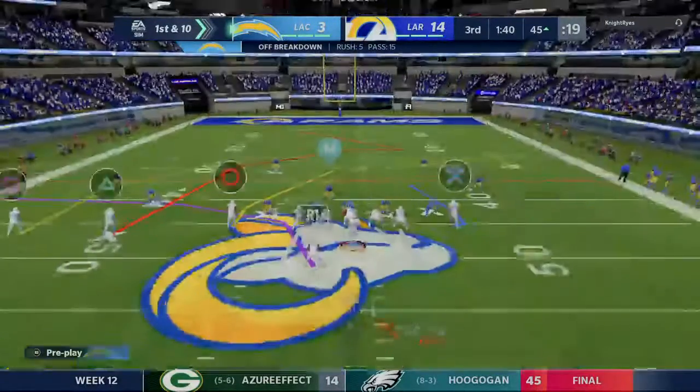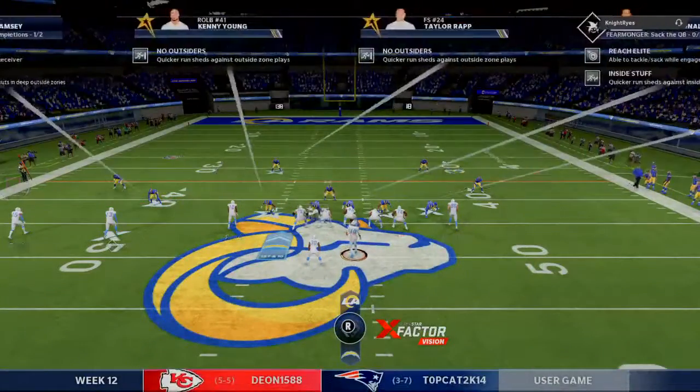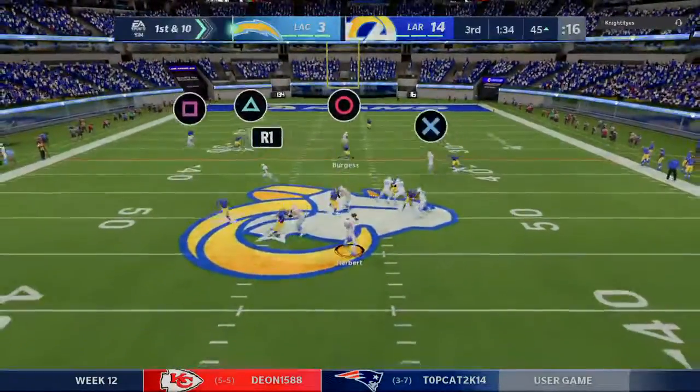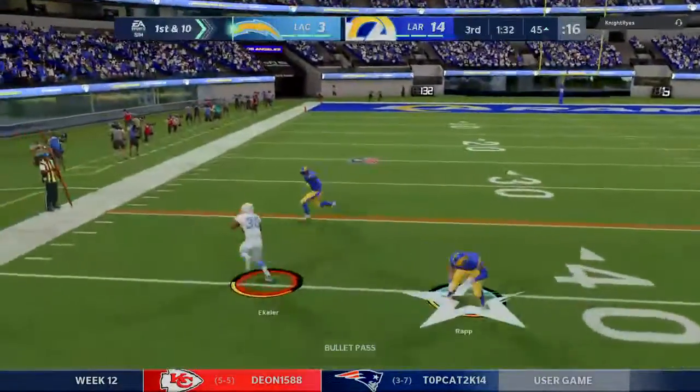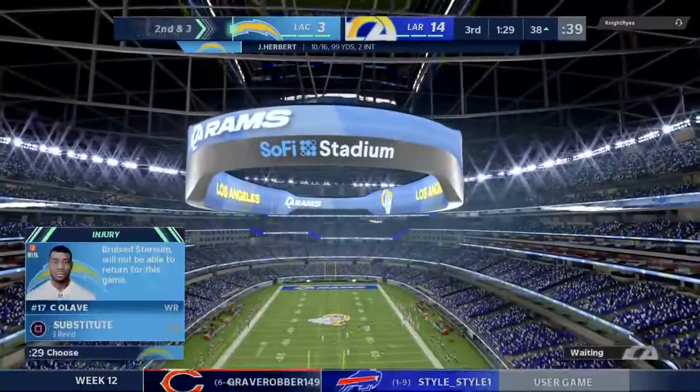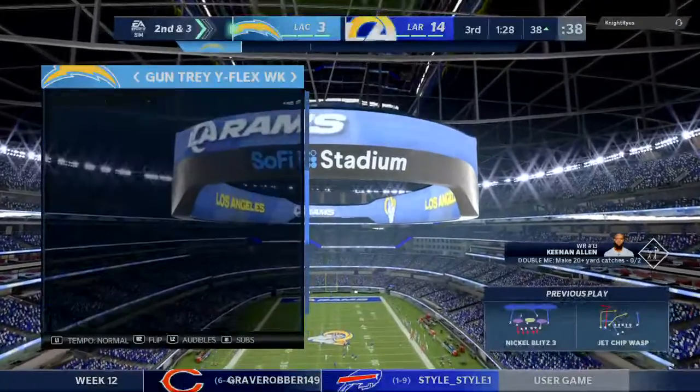Still in search of their first touchdown of the game, but they're on the move. 1st and 10. Operating from the gun, Herbert. He's going to find his running back. It's complete. Herbert calling a pickup of 7, and it'll be 2nd down.